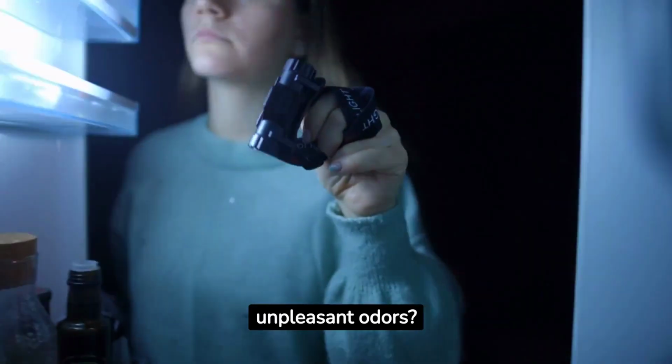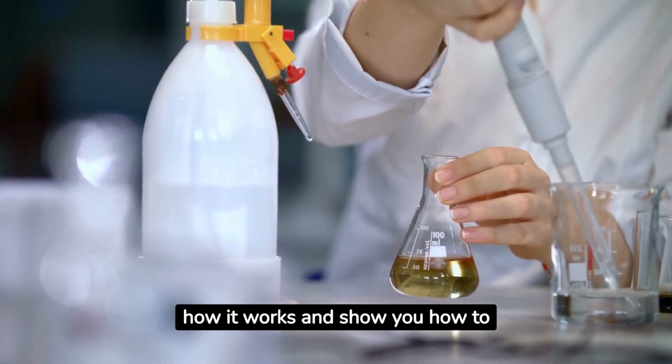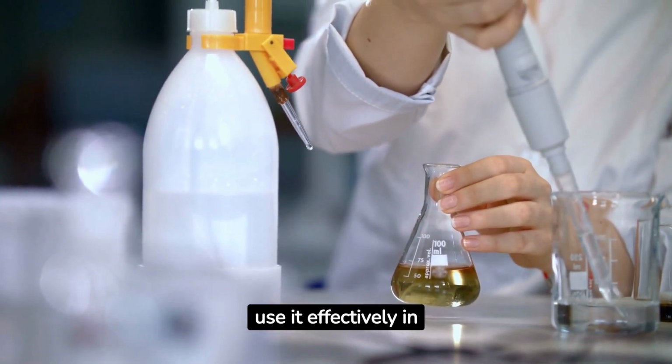10th on our list. Dealing with unpleasant odors? We've got a quick and natural solution using washing soda. We'll explain the science of how it works and show you how to use it effectively in various areas of your home.